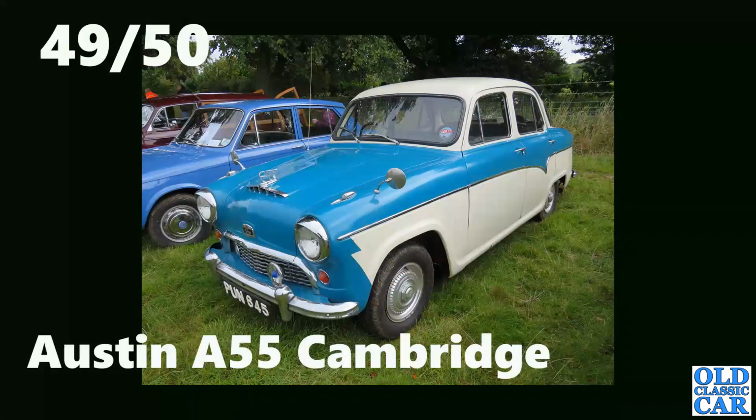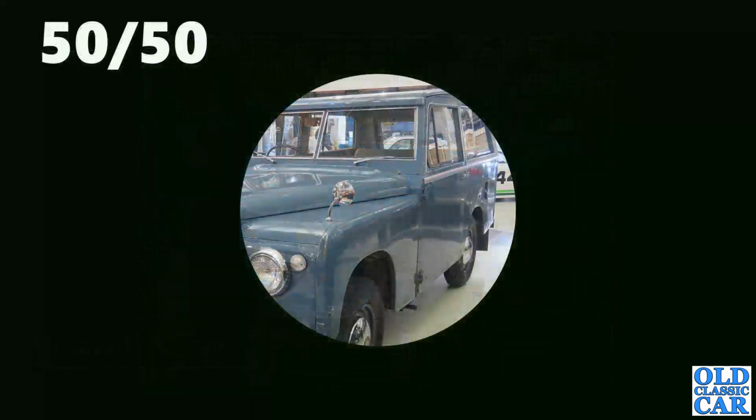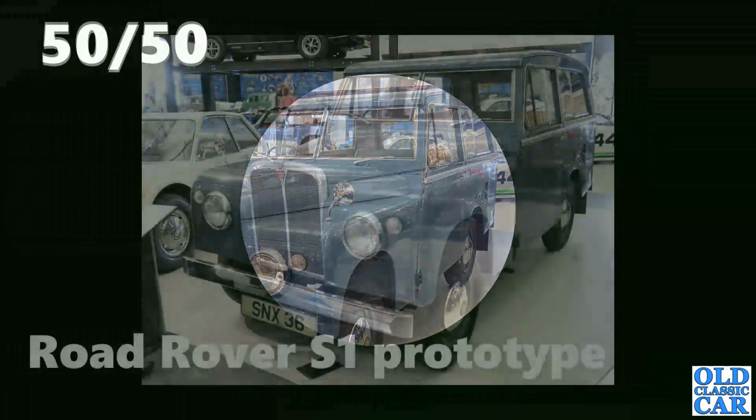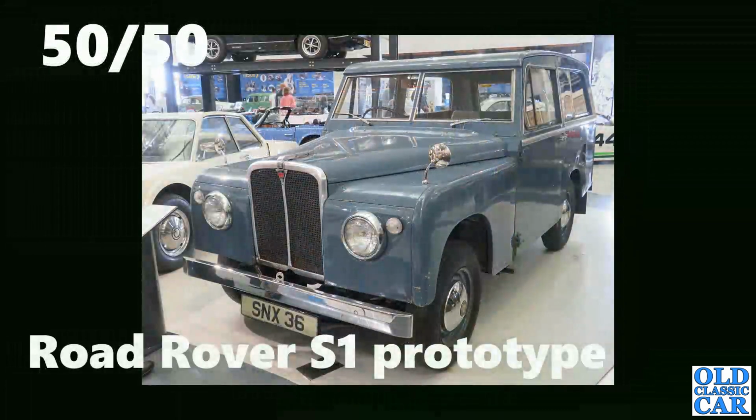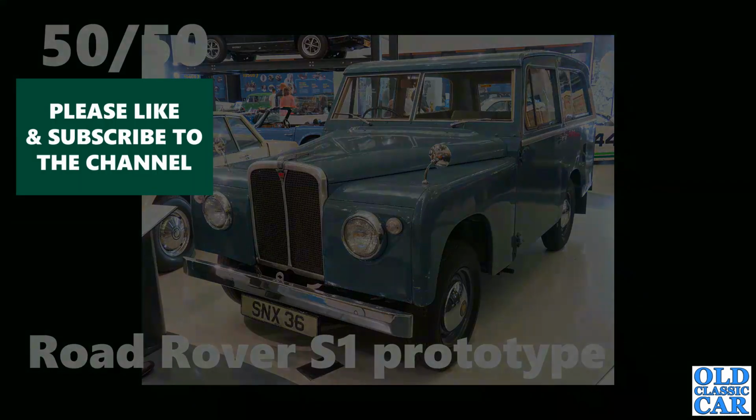And rounding out this classic cars quiz, we have question number 50. What is this? This is a bit of an obscure one, I grant you, but if you've ever been to the British Motor Museum at Gaydon and had a wander around some of the collection there, you may just remember what this particular car is. It's the Road Rover Series 1 prototype. This is when Land Rover were beginning to think about a more comfortable road-oriented version of the Land Rover, which eventually, of course, became the Range Rover in much later years.